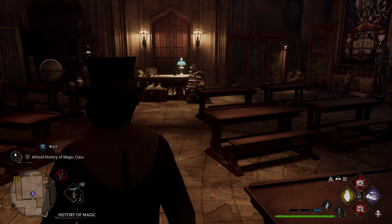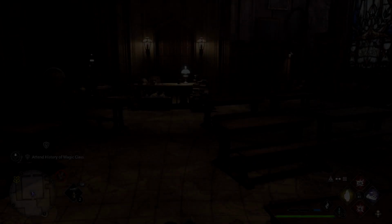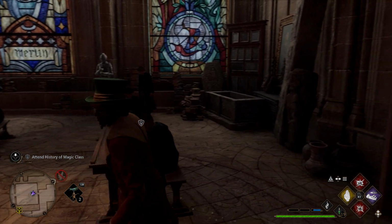So this is where we're going to take our class. I'm going to have to wait until class starts because I'm here early. Pressing X and then it will advance the time.